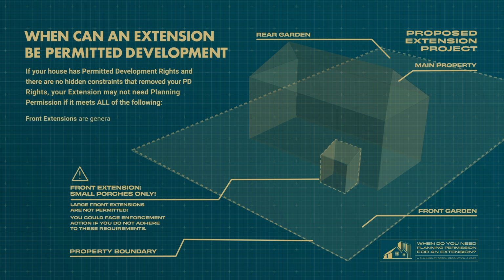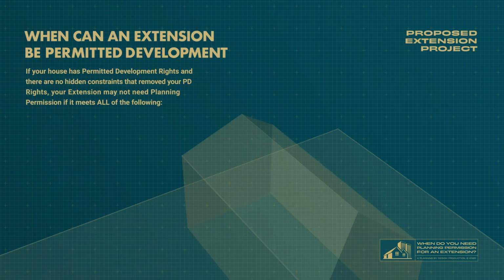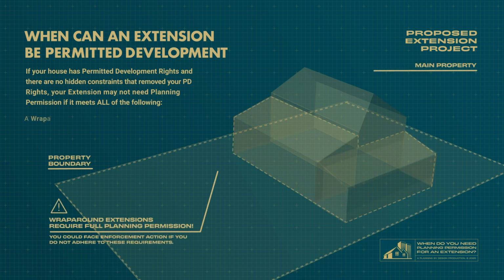Front extensions are generally not permitted under PD rights, except for small porches. A wraparound extension does not fall within permitted development and requires full planning permission.